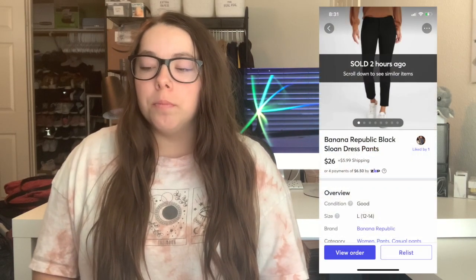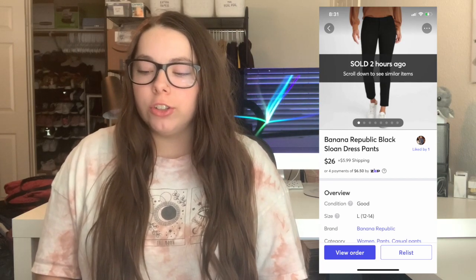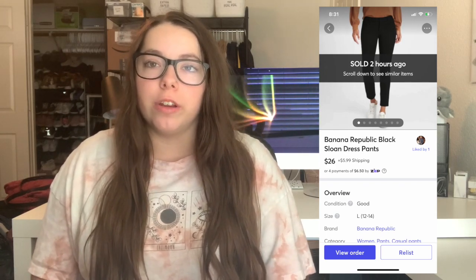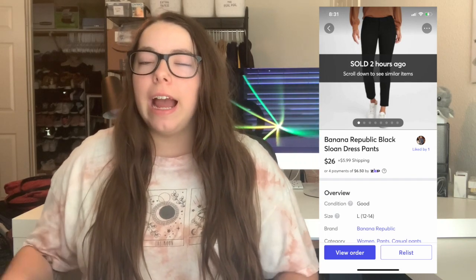And finally, moving on to the last day, September 4th, the first sale I made was a Mercari sale, and this is a Banana Republic black Sloan dress pants. These sold for $26 with a selling fee of $2.60 and a processing fee of $1.05, and then I was left with $22.35.